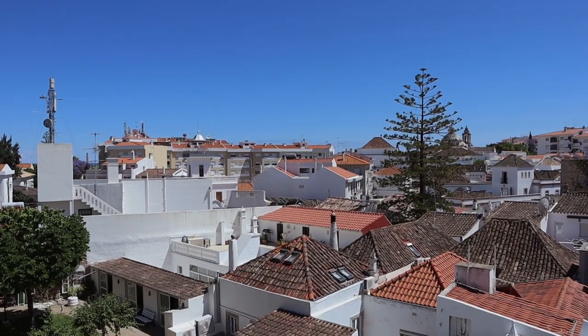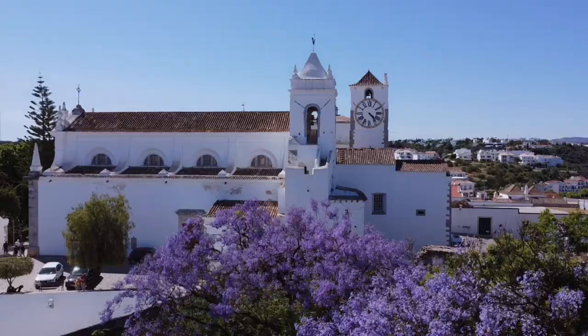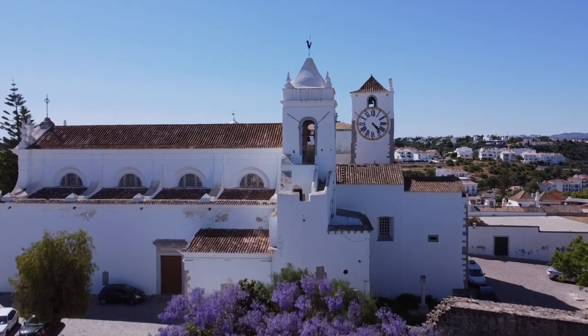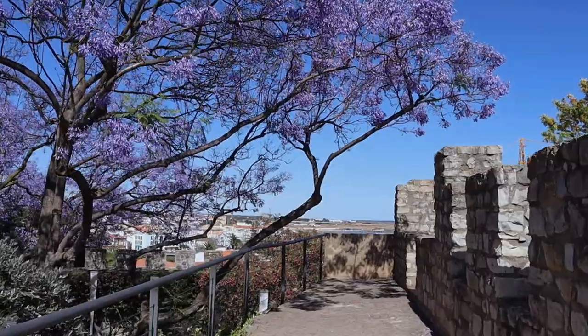The castle was actually destroyed in 1755 during the big earthquake that rocked a lot of the Algarve. And it's highly recommended because you get some beautiful views of the ruins of the city, the river that goes through the city, and some of the beautiful architecture that lies around Tavira.